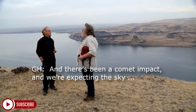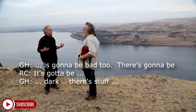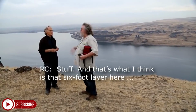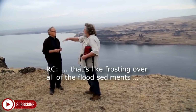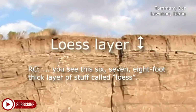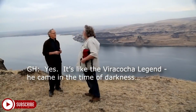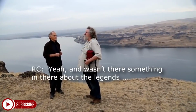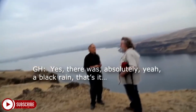And there's been a comet impact, and we're expecting the sky is going to be bad too. It's got dark. There's still a lot of stuff up there, and that's what I think is that 6-foot layer, like frosting over all of the flood zones. You see this 6-8 foot thick layer of stuff called moss, which clearly had to come out of the atmosphere. It's like the Viracocha legend. He came in a time of darkness. Wasn't there something in the legends about a black rain? Absolutely. Black rain.